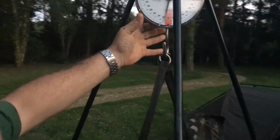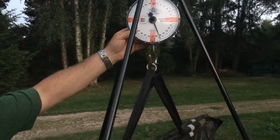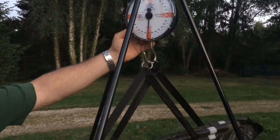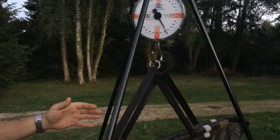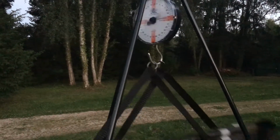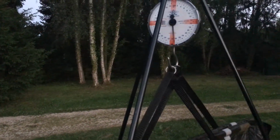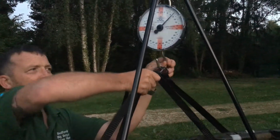It's gonna be a high 20, right? Yeah. Hang on a minute. We're getting far off now. Right, so that's around about 29. I reckon probably around about 27. The net's gotta be 2 pounds. Yeah, that's bang on 29. What do you reckon, 27?